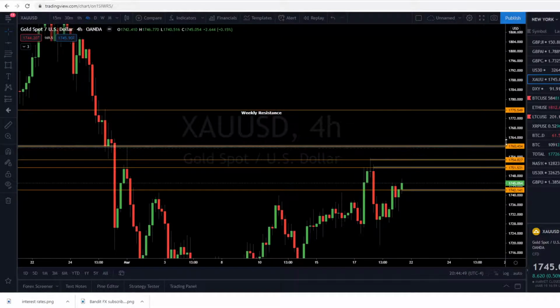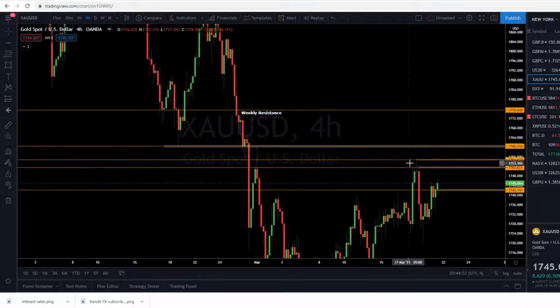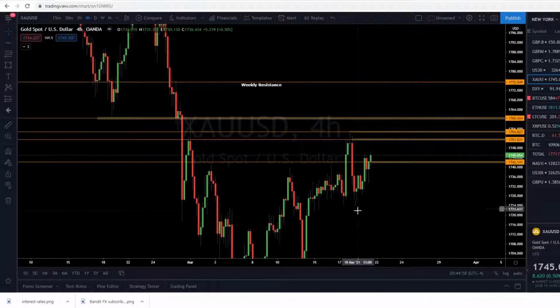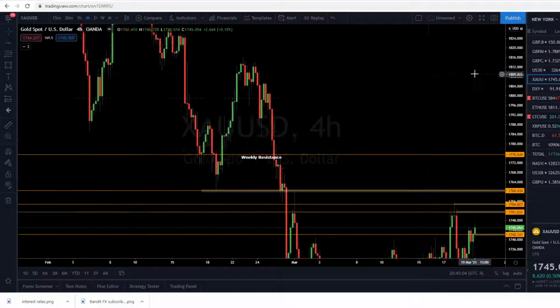We'll see if we reach it. 1760 was my more conservative target, but obviously since we're already coming up to here and we bounced off the 618 fib, the first extension should take us straight to the 1770s before we have any issues continuing from there.